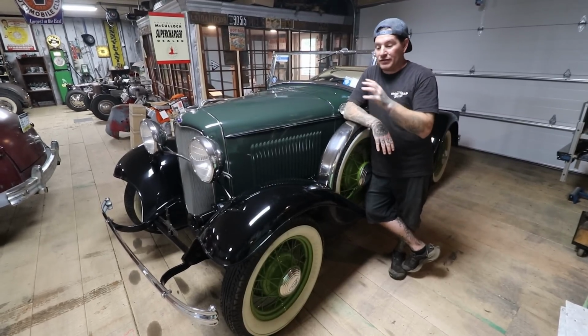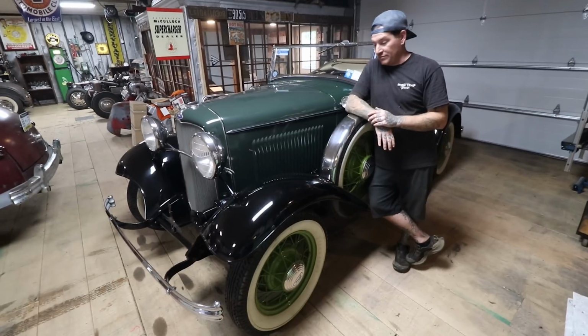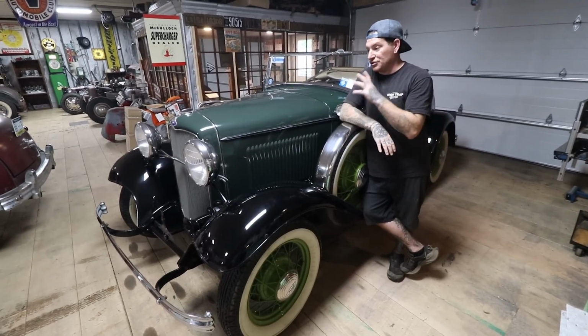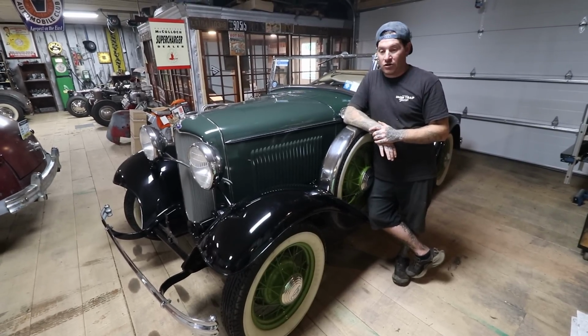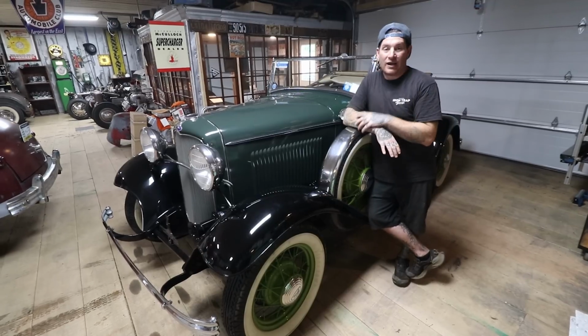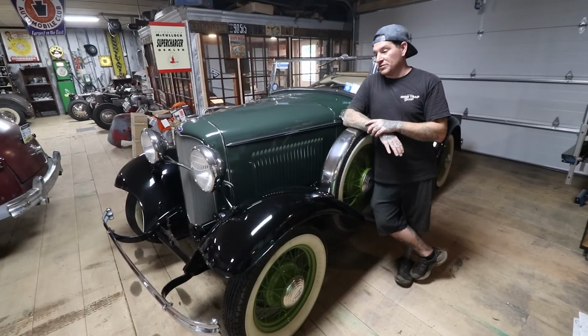Driving this car versus a stock Model A, you could see why this car changed, you know, everything for Ford essentially when they got to this car. Even with the 4-cylinder, it just drives so much nicer. So it really was a pleasure to drive.